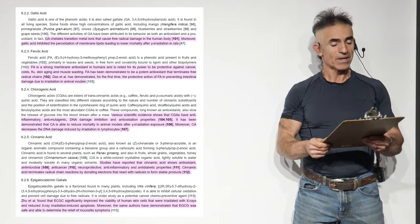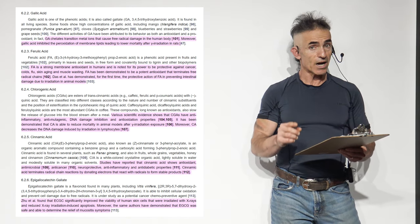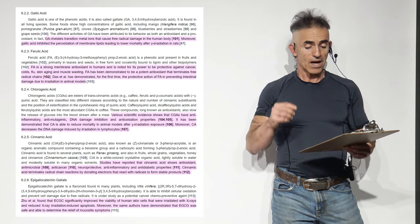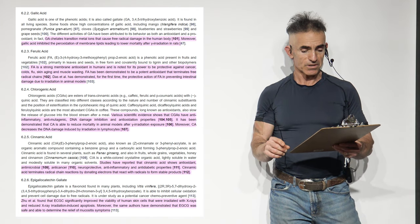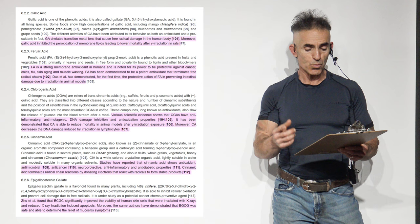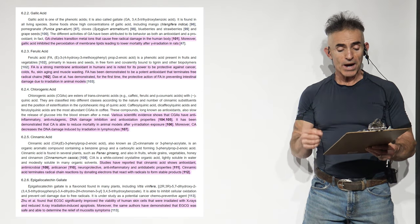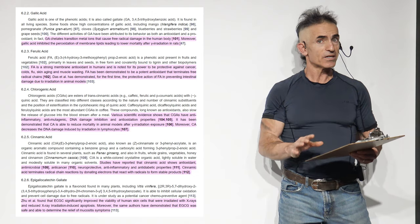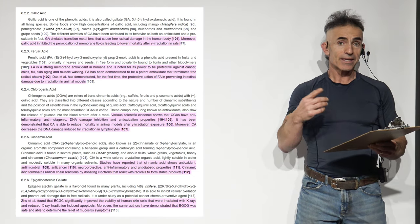To proceed forward, cinnamic acid. Studies have reported that cinnamic acid shows antioxidant, antimicrobial, anti-cancer, neuroprotective, anti-inflammatory, and anti-diabetic properties. Cinnamic acid terminates radical chain reactions by donating electrons that react with radicals to form stable products. Super cool. To proceed, epigallocatechin gallate.